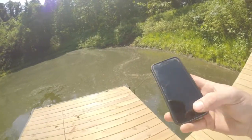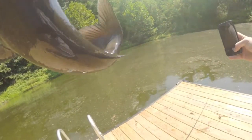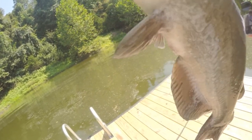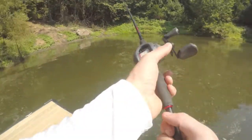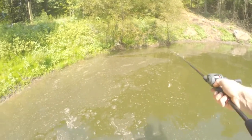It's pretty. Whew, that's a nice one. Now let's let him back. All right, catfish number one. Now, let's see if we can get a second one.